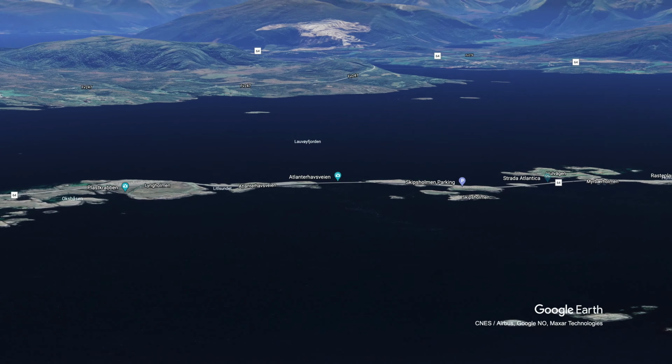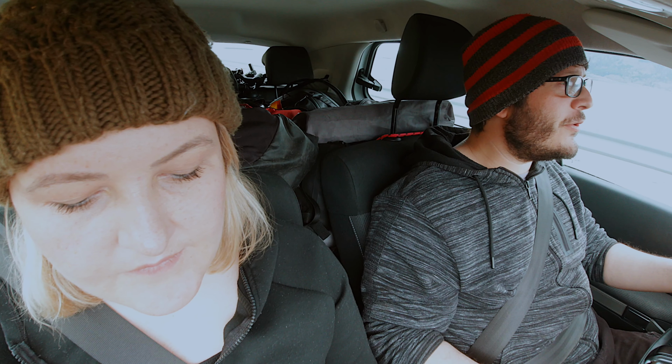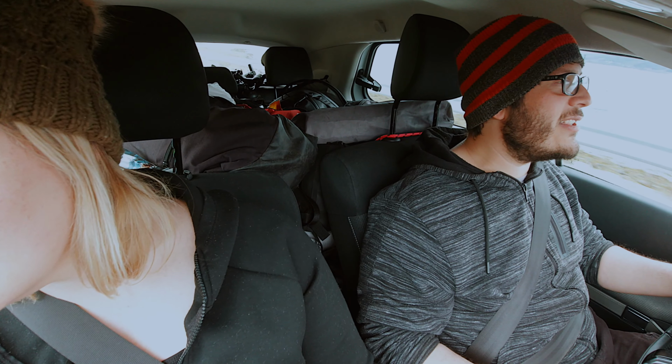It looks incredible. So what I'm really hoping to do is for us to drive on that stretch of road and take drone shots and drone footage of the car driving along those curvy, weird bridges, hopping between the islands and following the car with a drone.